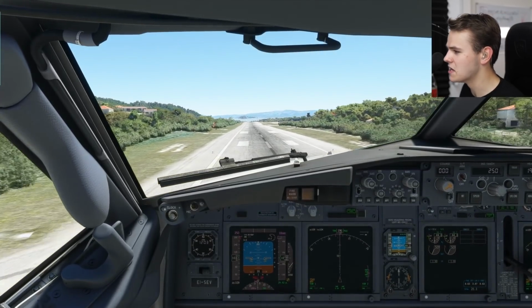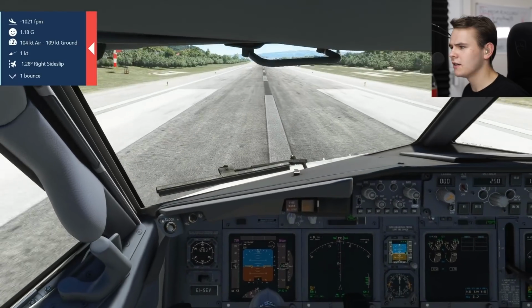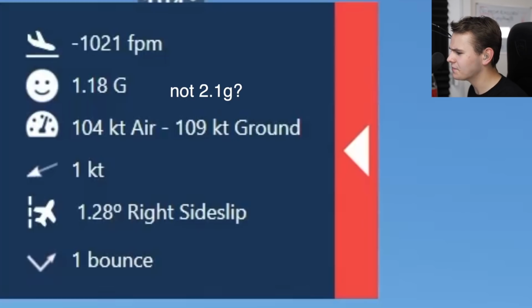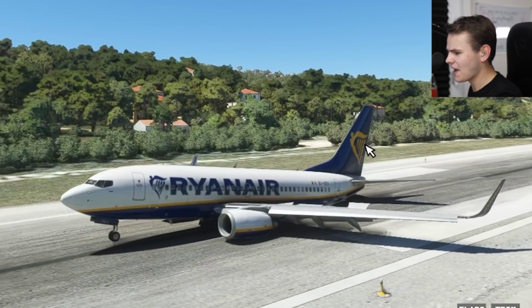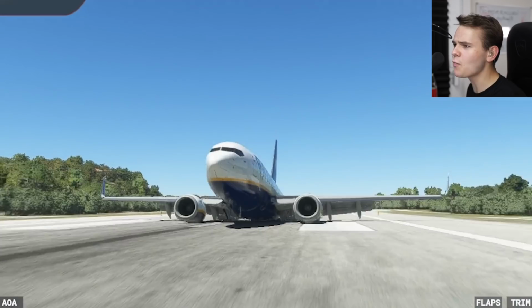Plane's coming down nicely. Yes. Okay. Wait. That's actually been okay. What? That was crazy bad. But the landing gear collapsed. I haven't seen that one before. All right, here we go. I mean, I managed to crash the plane. That's what I'm talking about. Good one. All right, come on.